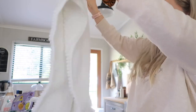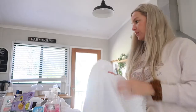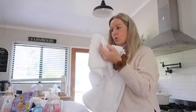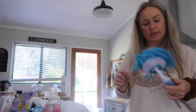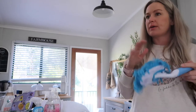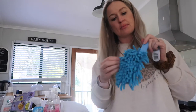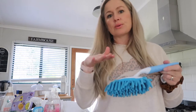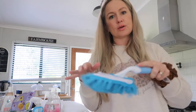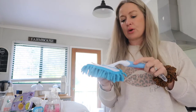Size difference, the BIGW one is just that little bit bigger. So, those ones in the wash. One of these little dusting ones with the handle at the Reject Shop. If you've watched my videos, I wear these like mop slippers all the time in the microfiber, and I love them when I'm cleaning. And I also have the hand mitt, but I've been seeing a lot of videos and people get in easier with the handle, so we'll see how we go.